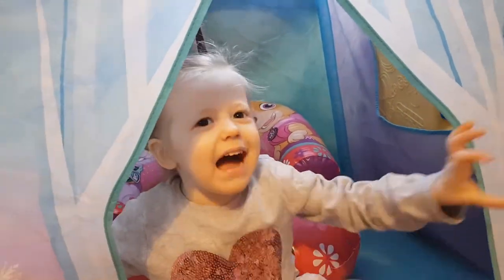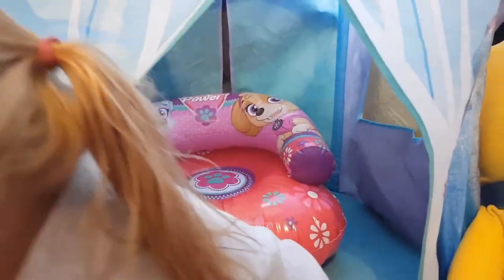What's it like in here? What have you got in here? I've got a portrait here. Elsa castle. It's a castle. Look, Elsa. Elsa. And Anna. And who? Anna. Okay. Who's that? Olaf. Yeah. What's this?